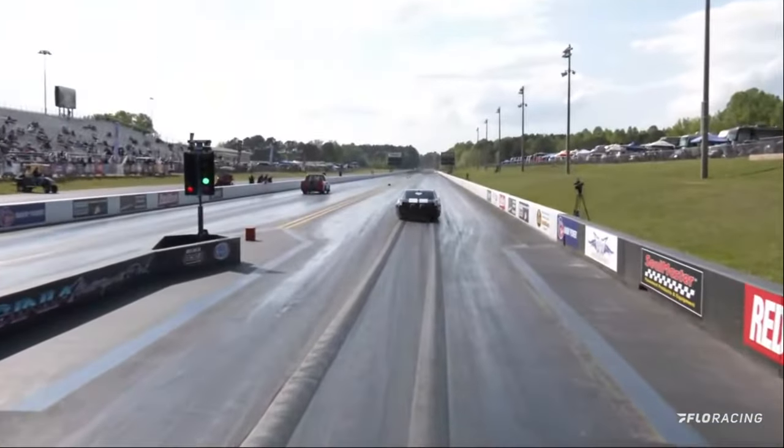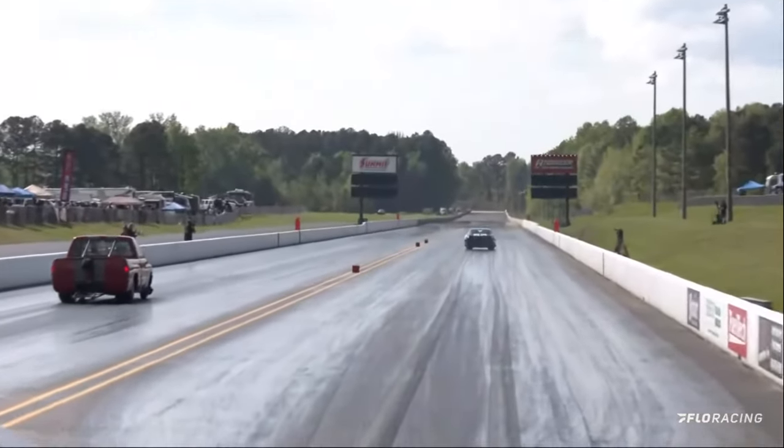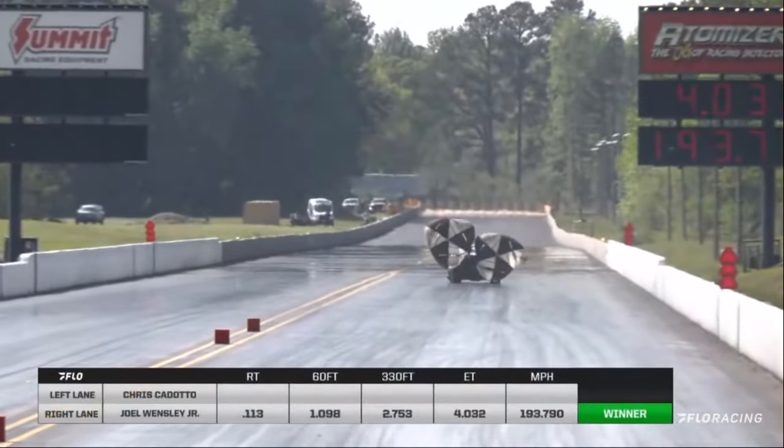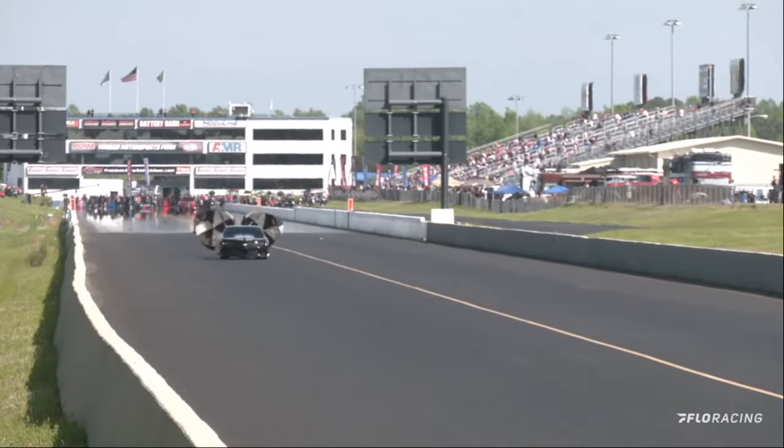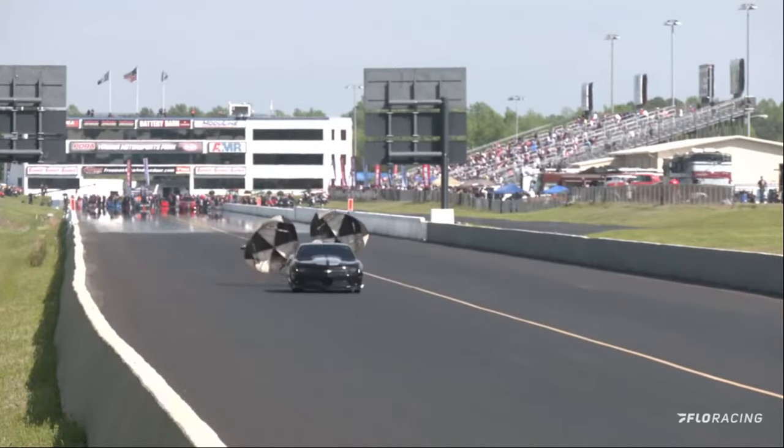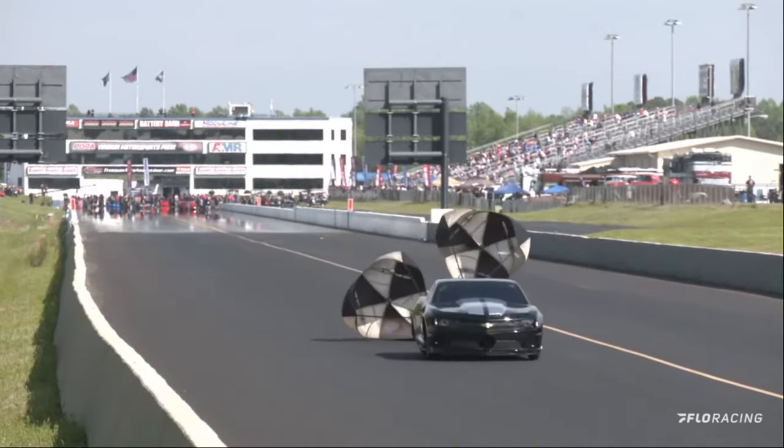Joel Winsley Jr. going to go on down to the top end. 4:03 with a 2. Best run of the weekend for the mechanical heating and cooling Camaro. Joel Winsley Jr., 193 miles per hour.